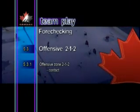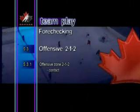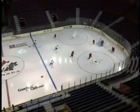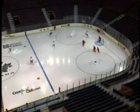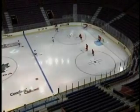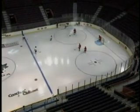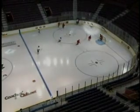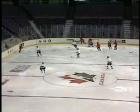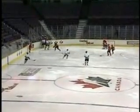Offensive zone 2-1-2, contact. The 2-1-2 forecheck is an aggressive forecheck designed to create turnovers deep in the offensive zone. If F1 is able to make contact with the puck-carrying defenseman in the corner, F3 jumps down hard on the wall to take away the support option. F2 moves from the middle of the ice to support and to be an option on a possible turnover.